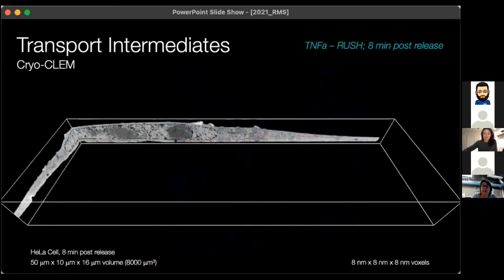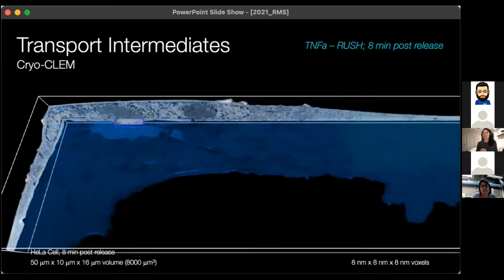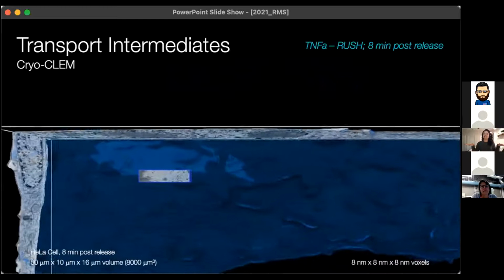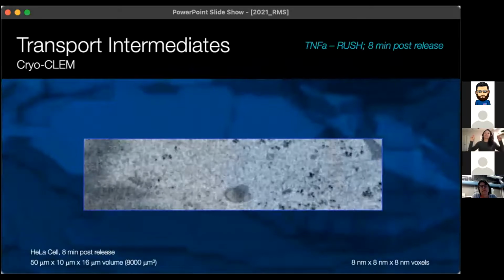So we turned back to our cryo-CLEM system and looked at one of these carriers in this system. And so we'll go here now to the top of the cell. What's nice about this region is it's nice and flat. So I'm looking right above the nucleus and the plasma membrane in this really thin section. So it's nice and parallel, which is convenient for viewing purposes.